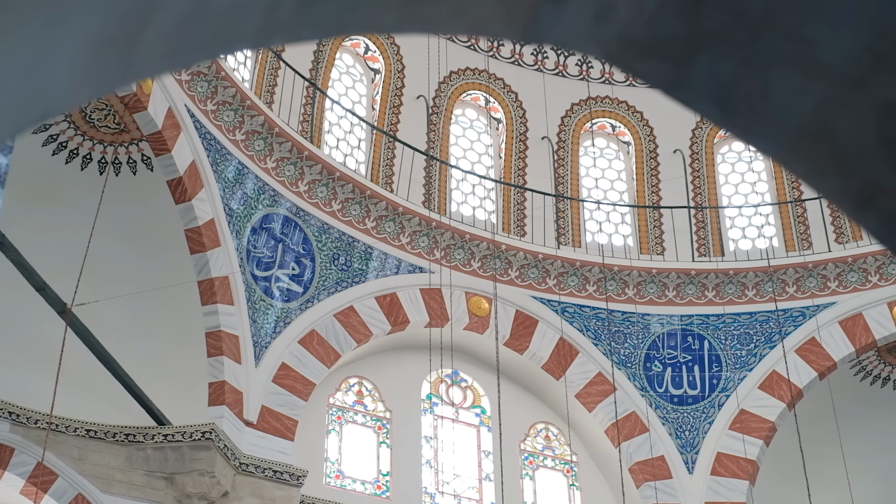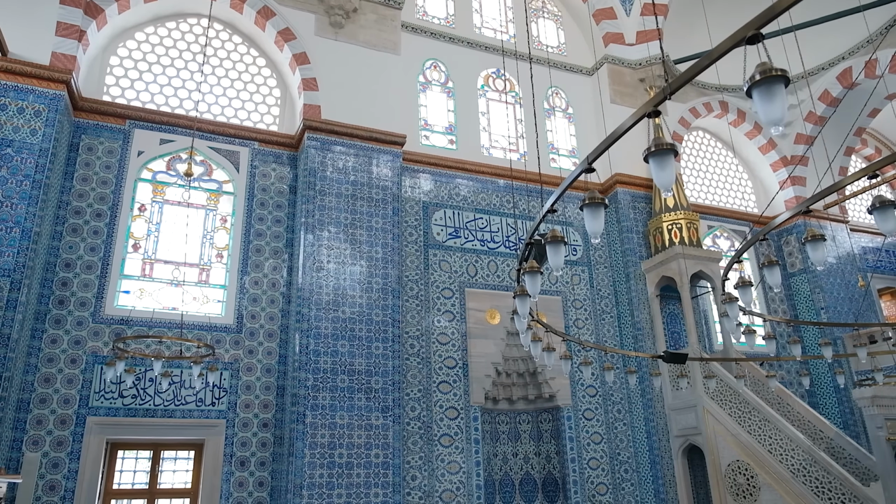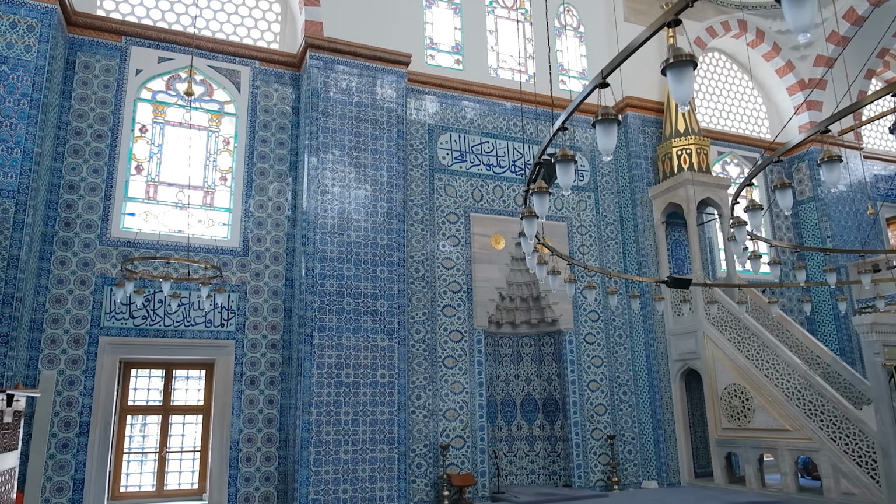Blink and you will miss the entrance to this place. There is a little stairwell that you need to go up before you get to the mosque itself. Since we knew that the Blue Mosque was going to be under construction and restoration, we did some research and found this hidden gem, which, as you can see, is equally beautiful in terms of its blue Iznik tiles. It is just simply exquisite in here.